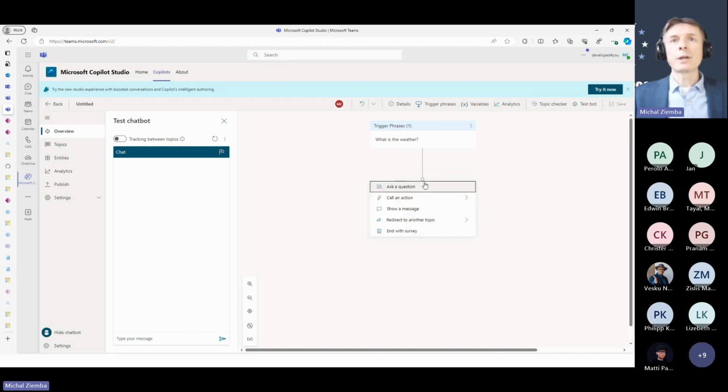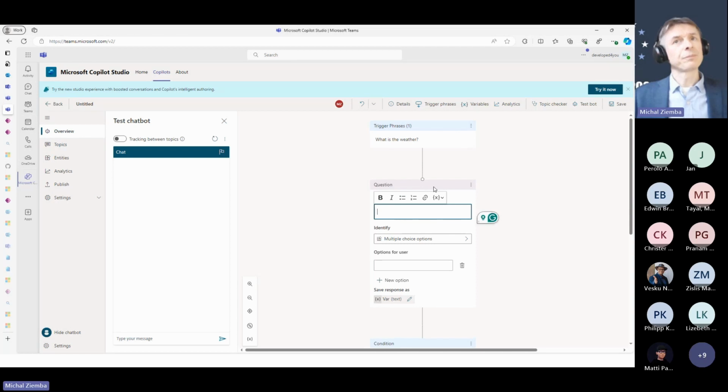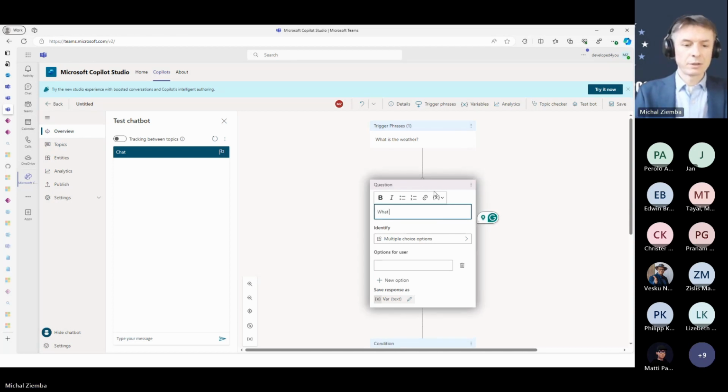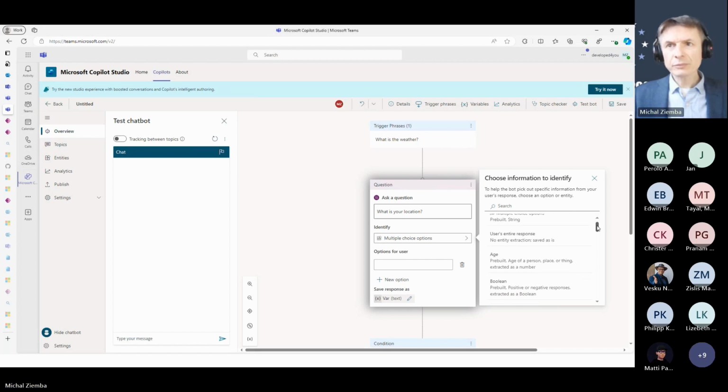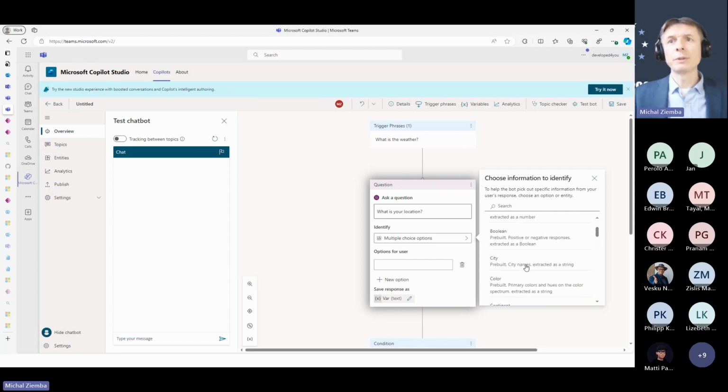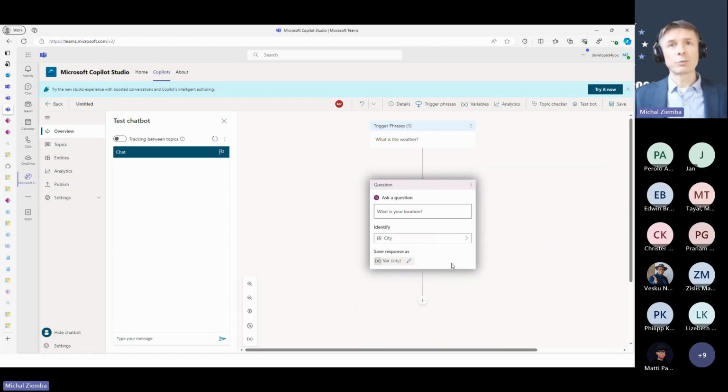I will ask the user a question. So I will ask, what is your location? And I have some options in the question for what I can ask the user. Of course, I can use the entire response of the user, but I have also some kind of a pre-built city names extracted as a string. So I will select this one.